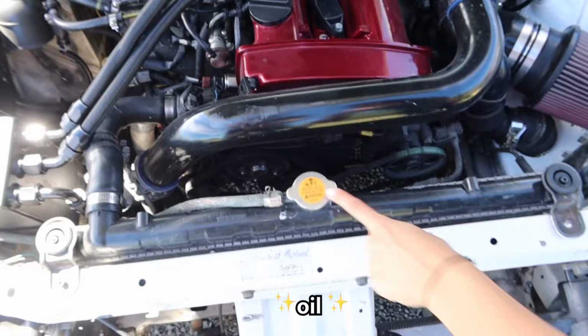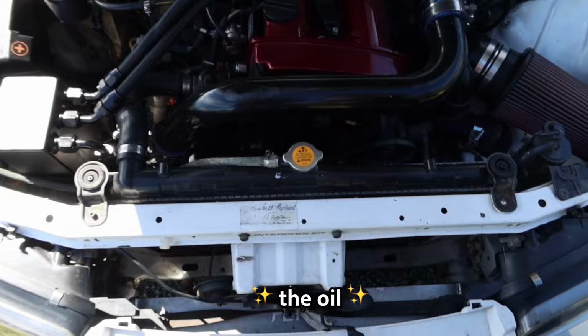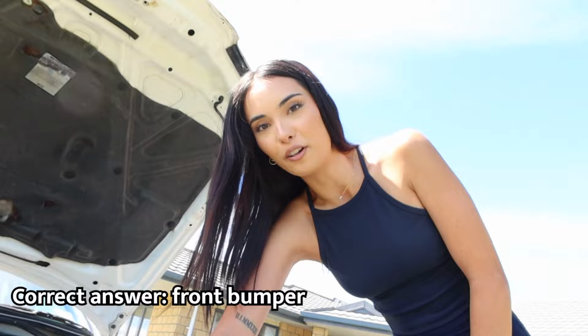Okay, we'll start there. What's this? The oil. That's the oil that you put in there. No, that's incorrect. What's this? I don't think I can name anything. You brought one of these before. A bonnet thing. Bumper. Yes. The bumper. What do we call that?